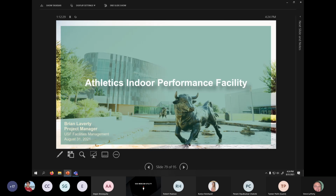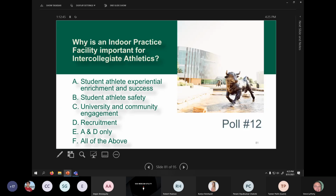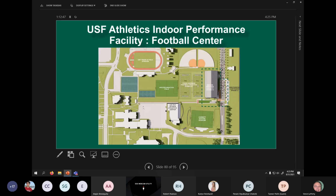Hello, I'm Brian Laverty. I'm project manager, USF grad. The project I'm working on is the athletics indoor performance facility. And I'm going to start off with this slide.